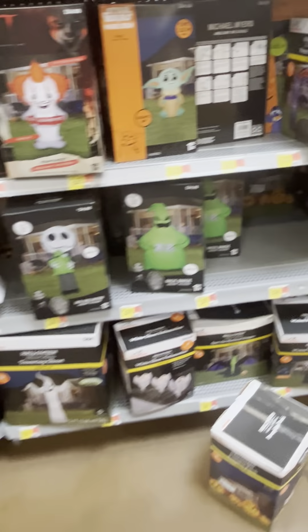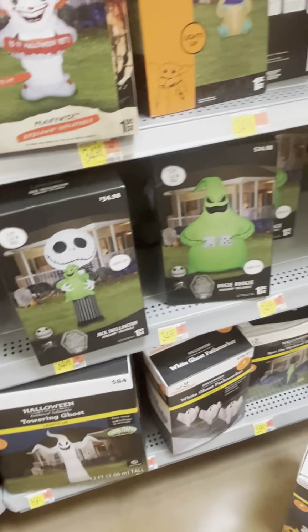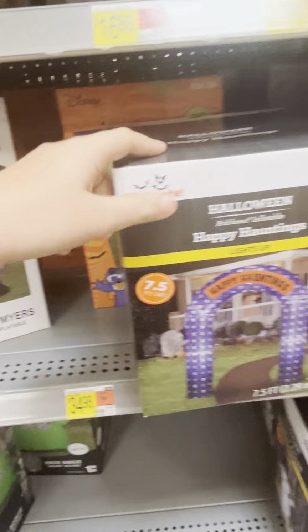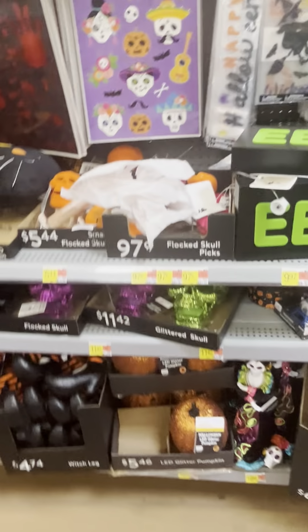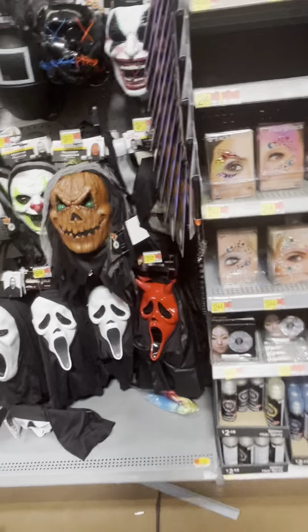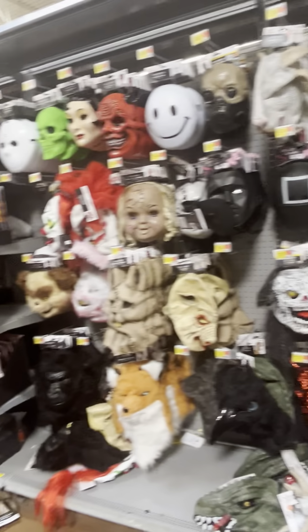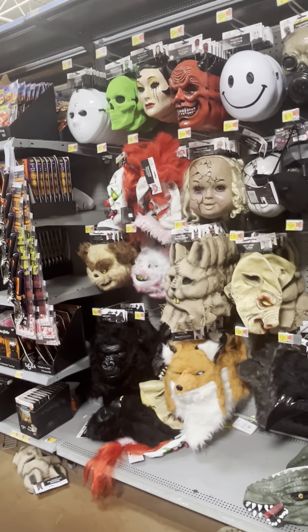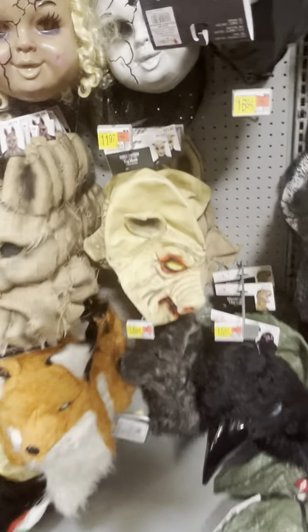The 12-foot ghost, man. Everything's going up, you know. $88, but he's a classic. Stranger Things, Pennywise, Yoda, Michael Myers. Just a bunch of the Rising Dead stuff, the classic stuff. Just a bunch of classics, some makeup, all the cool horror masks that you can find. The pig for 11.